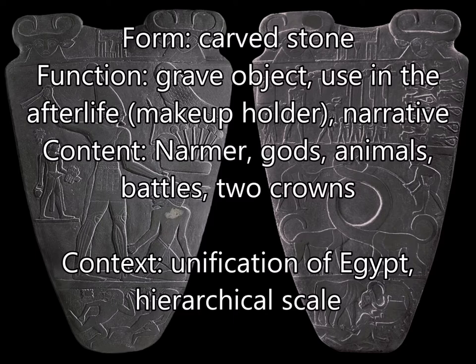Also for function, it tells a narrative. It has a story of his unification of Upper and Lower Egypt. For content, we see King Narmer, two gods at the top that look like bulls, different kinds of animals, some with odd necks, and we have different battle scenes.